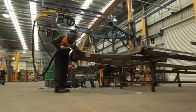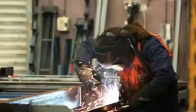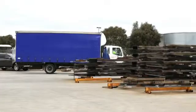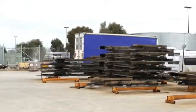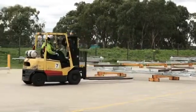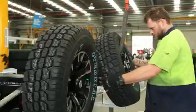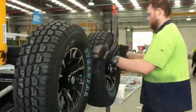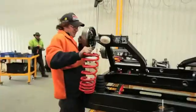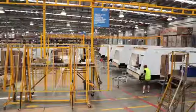Jayco RVs start their life in the chassis shed, where Jayco, unlike many other manufacturers, builds its hot-dip galvanised endurance chassis on site. The chassis are assembled and welded here before being sent off-site to be galvanised. Once the chassis arrive back at Jayco, all the other chassis components are added to them. This includes things like drop jacks, jockey wheels, steps, wheels, water tanks and suspension. Jayco now fits its new J-Tech independent coil spring suspension to all Outback models. Once the chassis is complete, it's towed by a forklift over to the caravan production line.